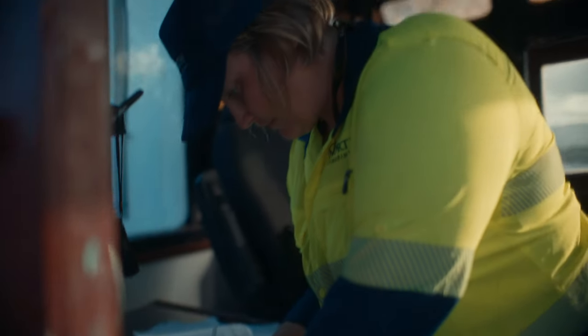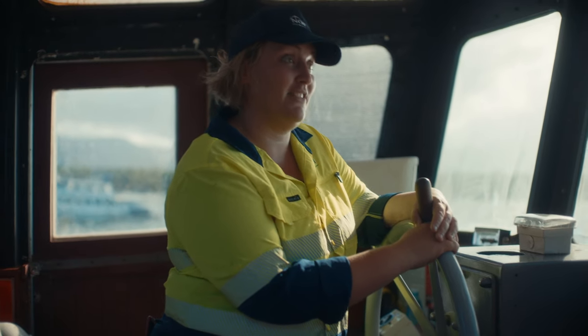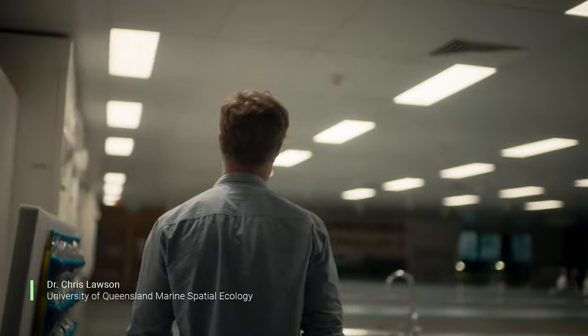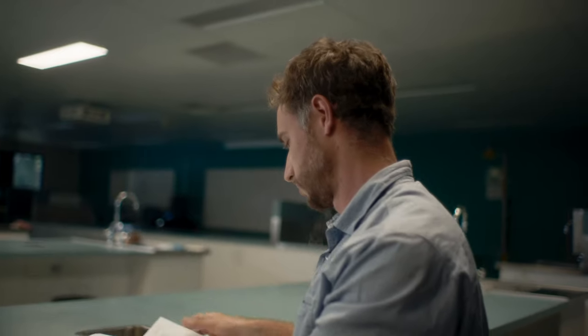So I think that's the next space that tech's taking us, is to assist with actually analysing all of that data now, because that is overwhelming. We're nearly at 100,000 images already. There's a limited number of experts with limited time. We need to now understand what is happening in these images. Citizen scientists do need some help.